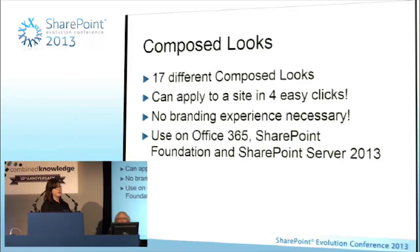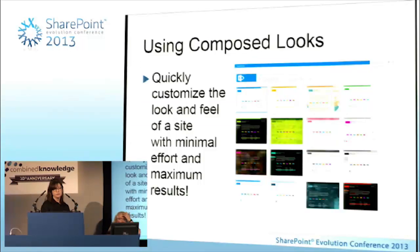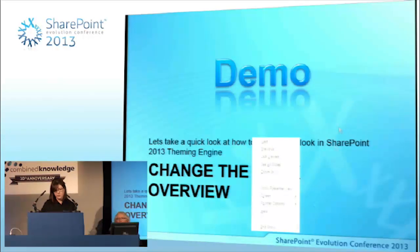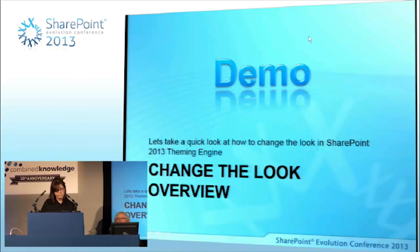Out of the box, you have 17 different composed looks. You can change the look of your site in 4 easy clicks. It's really simple to do. You don't have to have any branding experience. Anybody can do it. You can use this on Office 365, SharePoint Foundation, and Server. So using composed looks is just a super easy way that you can customize the look and feel of your site. And I think I'm going to just do a demo real quick.